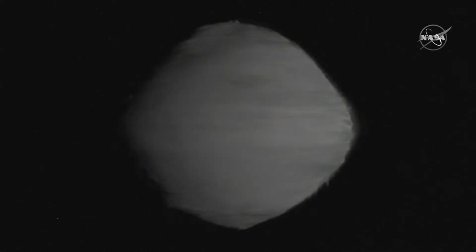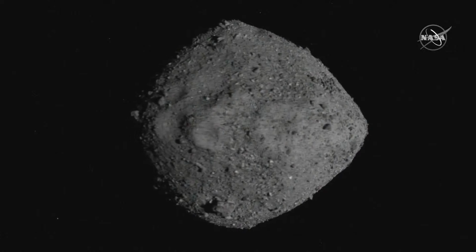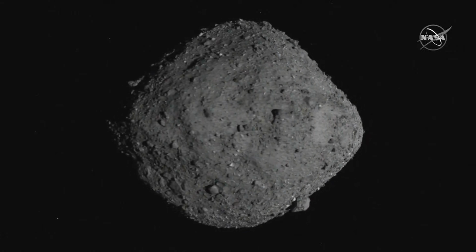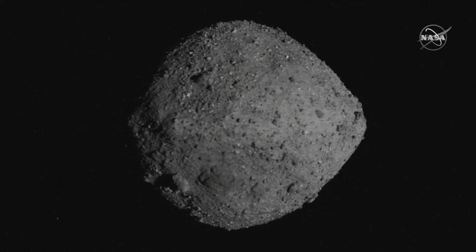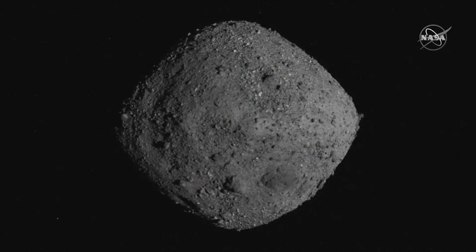But the first close-up views of Bennu delivered a major surprise. In exquisite detail, the mission's cameras revealed an unrelenting rockscape dominated by boulders. By combining these images from OSIRIS-Rex with its laser altimetry data, we can take a tour of Bennu's remarkable terrain.